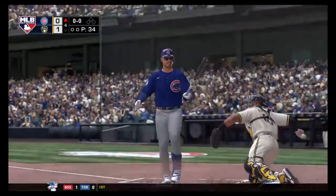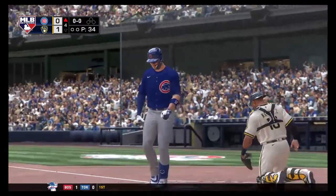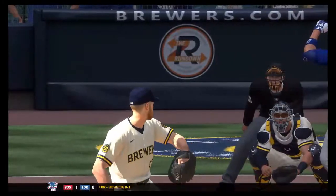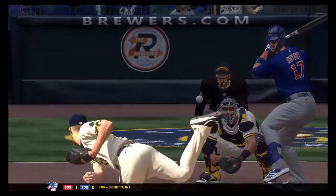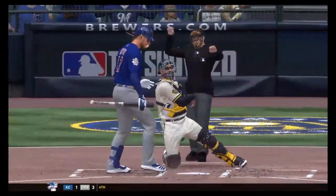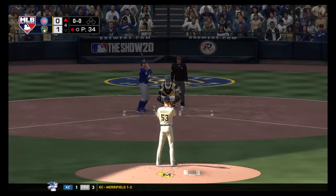And a changeup swung on and missed for the first out. The great equalizer, the changeup. That was a really good job of getting him to offer at that one out of the zone, and it was all set up by the fact that he got ahead in the count and forced the hitter to have to protect. That's the name of the game.